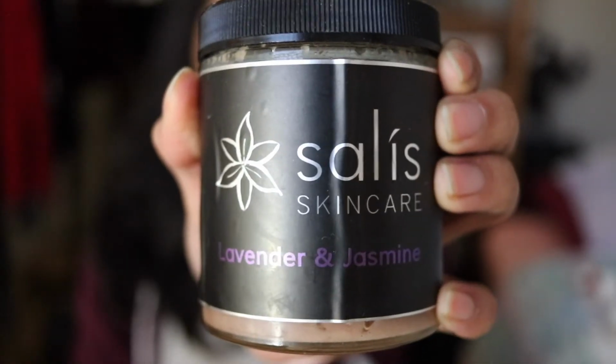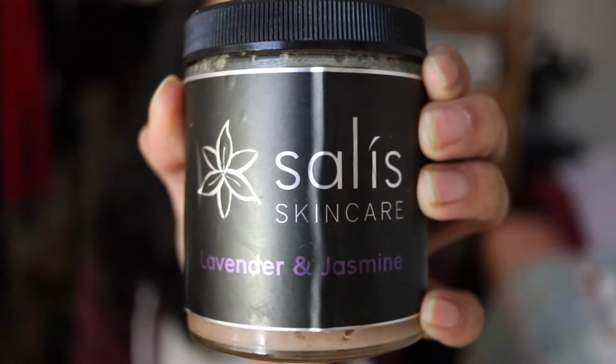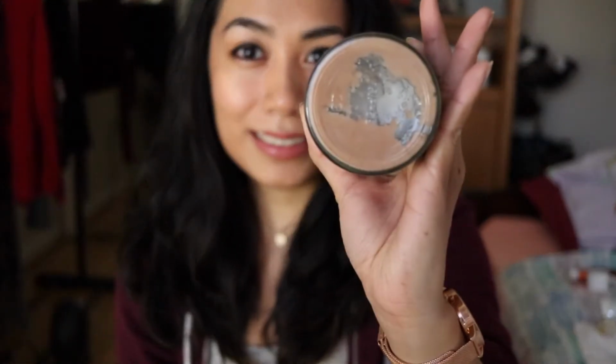I also have the SALIS Skincare Lavender and Jasmine Salt Scrub. This is quite lovely. I never thought using salt on my skin would help it, but my skin does seem to enjoy it, but I only use it sparingly because it is salt. Maybe I'll use it once or twice a week. And so far it's been working out well for me. You can see that I'm actually running out.